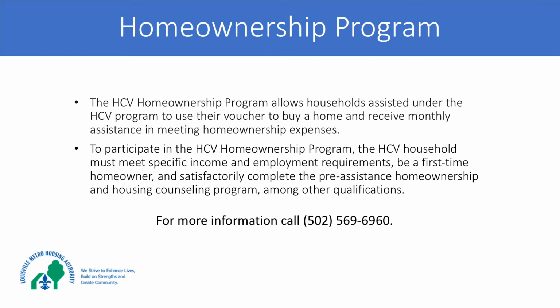The HCV Homeownership Program allows households assisted under the HCV program to use their voucher to buy a home and receive monthly assistance in meeting homeownership expenses. To participate in the HCV Homeownership Program, the HCV household must meet specific income and employment requirements, be a first-time homeowner, and satisfactorily complete the Pre-Assistance Homeownership and Housing Counseling Program, among other qualifications. For more information, call 502-569-6960.